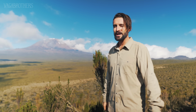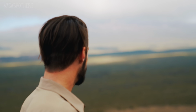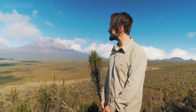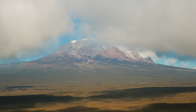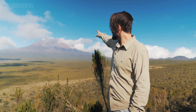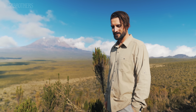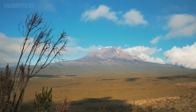After a long, steep hike, we've made it to the Shira Plateau, and we've waited a little bit, but the clouds have parted and Kilimanjaro has revealed itself to us. And it's a really special feeling. I'm super excited. I'm really glad to be here, and hopefully in a few days we'll be at the top next to the glaciers and touch that sign on Uhuru Peak. Climb Mount Kilimanjaro.